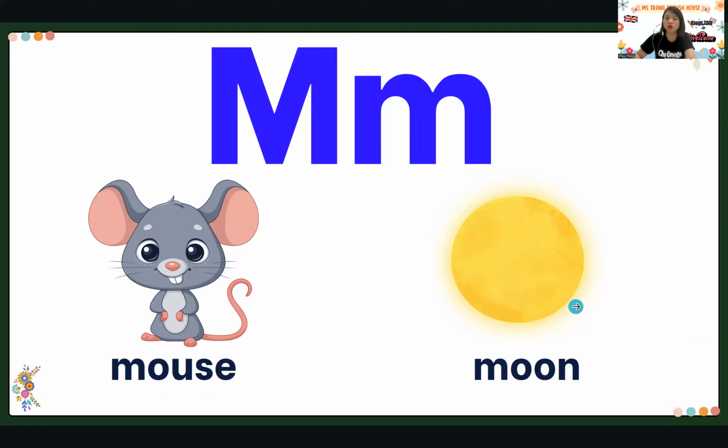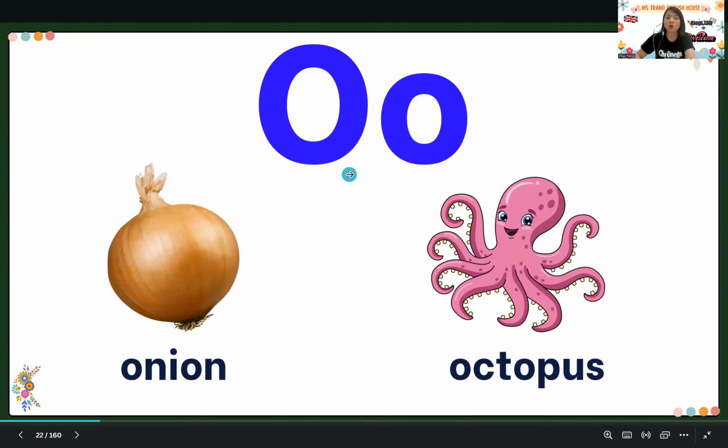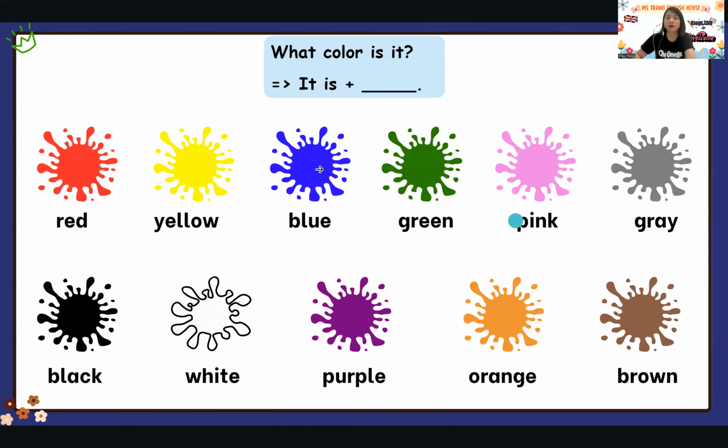Mouse. Moon. And what color is the moon? It's yellow. It is yellow. And nose. Number. O. Onion. Octopus. Chúng mình sẽ ôn tập lại phần chủ đề về màu sắc nhất.